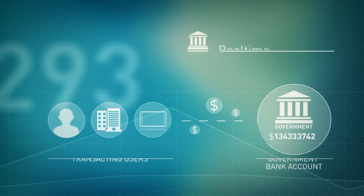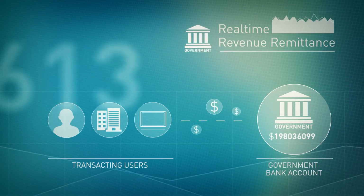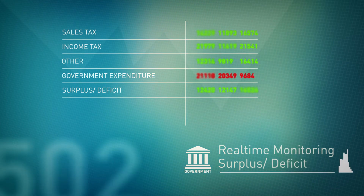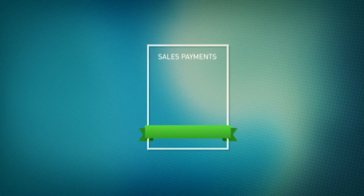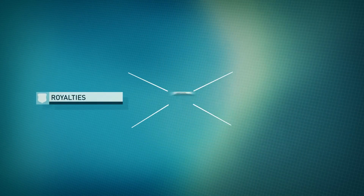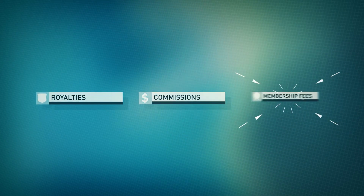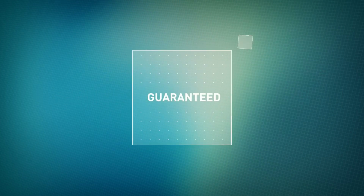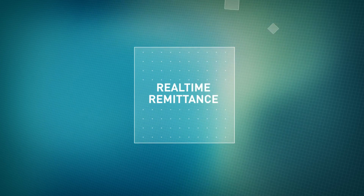All government revenues are remitted in real time, and the country's surplus or deficit monitored in real time. All sales payments are guaranteed. Furthermore, royalties, commissions, and any country's membership fees to international bodies are guaranteed and also remitted in real time.